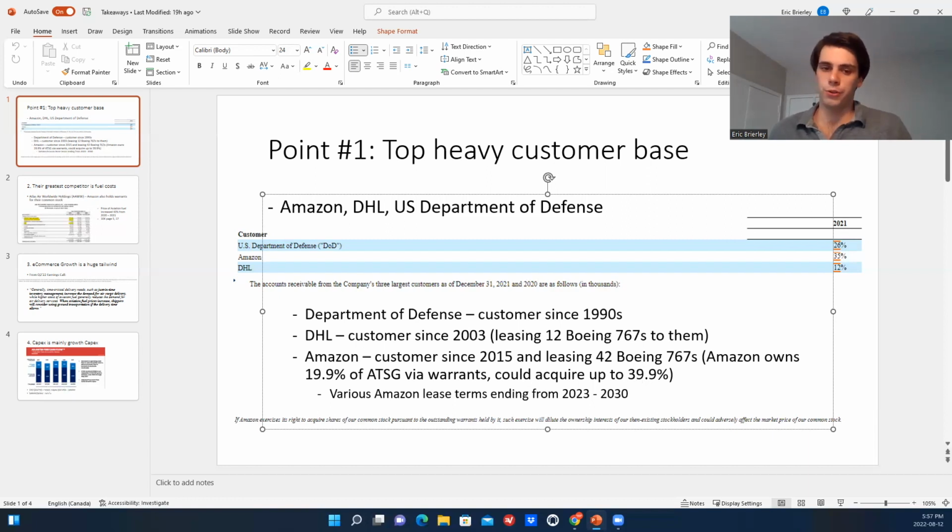So you can really look at that in two ways. You can look at it in the positive way, which is Amazon believes in the long-term potential of the company. So they want to own a piece of that potential. They want to own the company itself. That's the positive way to look at it.